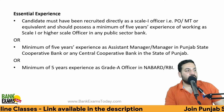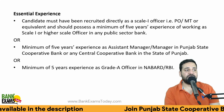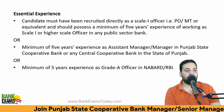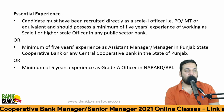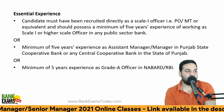Okay, so essential experience required. The candidate must have been recruited directly as a scale 1 officer. If you have cracked the IBPS PO or equivalent, you should have 5 years of work experience as a scale 1 officer in any public sector bank. अगर आप as a PO काम कर रहे हो, then you are eligible.